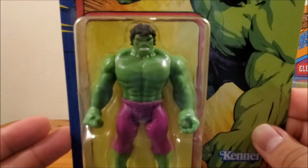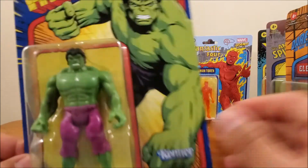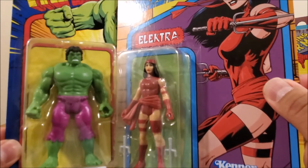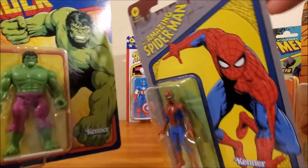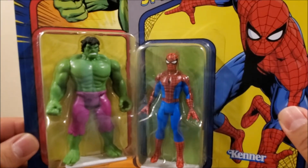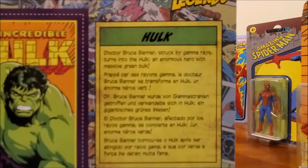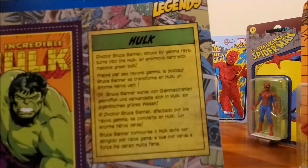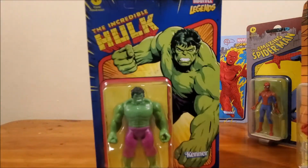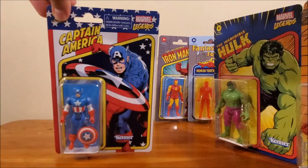Incredible Hulk. Obviously, the Hulk is a larger figure, so he's huge compared to the other figures, right? There he is next to Elektra. Here he is next to Spider-Man. That's dope. He's huge. Now, they borrowed a lot from the old Hulk cartoon intro theme song. So there's the Hulk. Now let's look at Captain America.